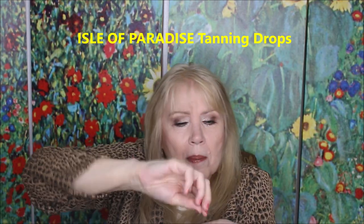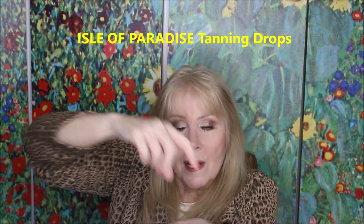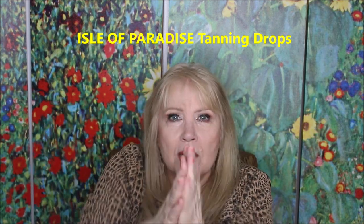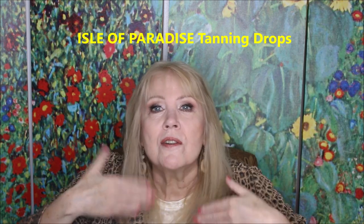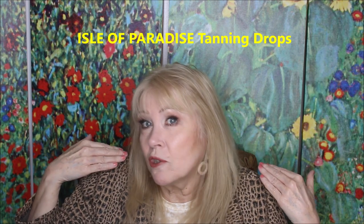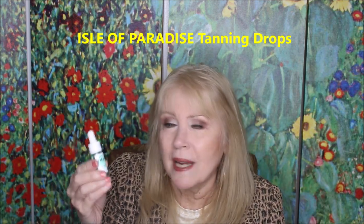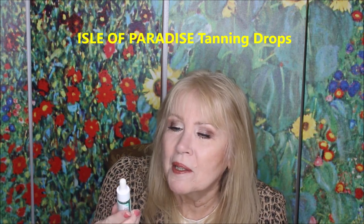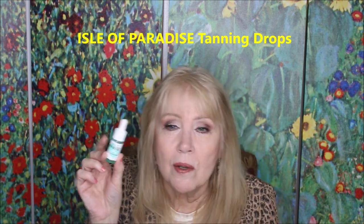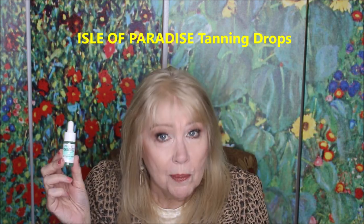You put a little blob of face moisturizer in your hand, then you put like three drops, mix it in, and rub it into your decollete, your neck, your face, up to your shoulders. You can also use it with your body creams, and it's a tanning mechanism. This is the medium, the bluish green color. They do have a light one and a deep one as well.